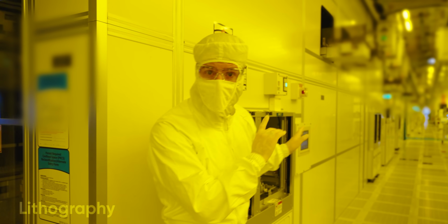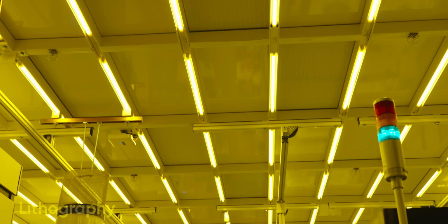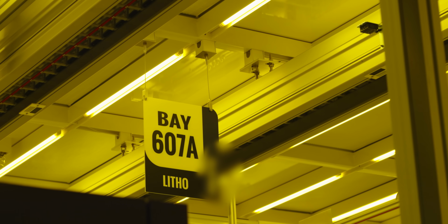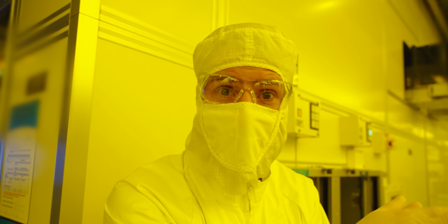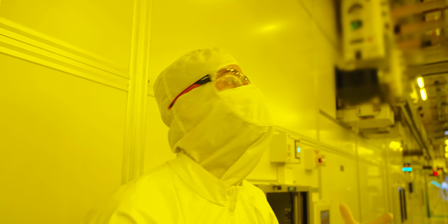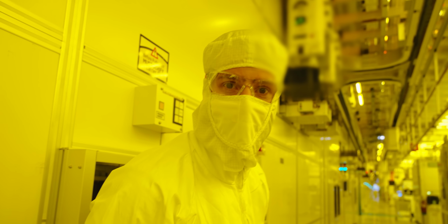Now we're heading back to the lithography area again, which is why the lighting in the fab has changed back to yellow. And the reason for that is they use UV light to expose the wafers. So if they had white light, it could easily contain parts of the spectrum that could accidentally expose the wafer. So they have to use these carefully controlled light sources that will not cause any damage to the wafers as they're ripping around in the FOUPs or going in and out of the machines.